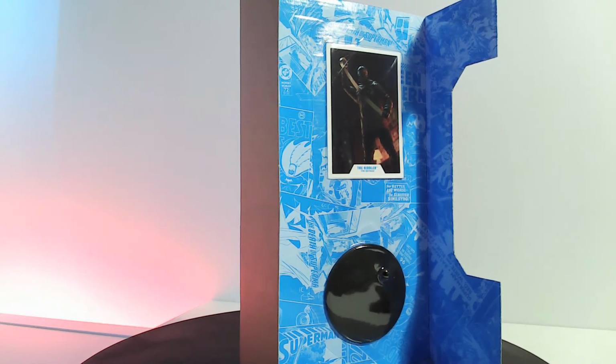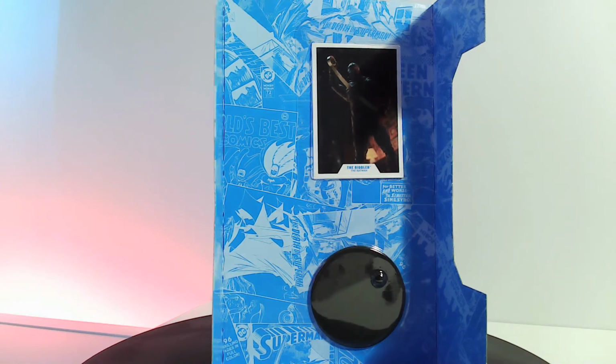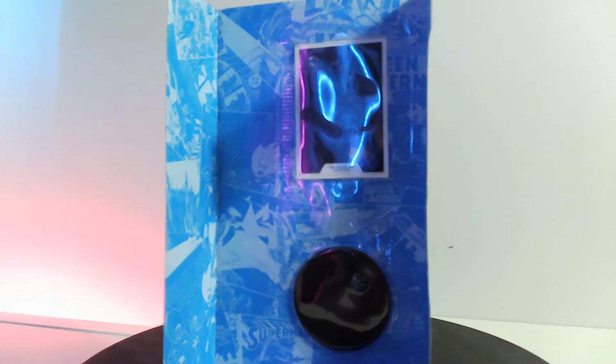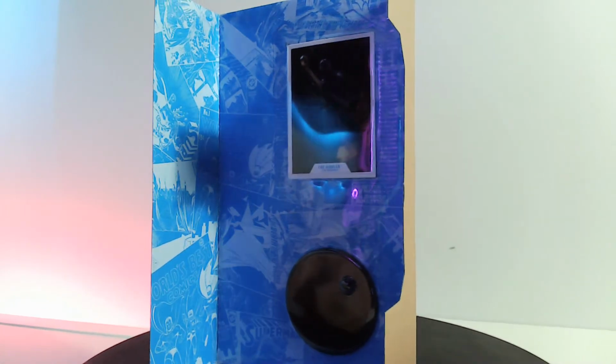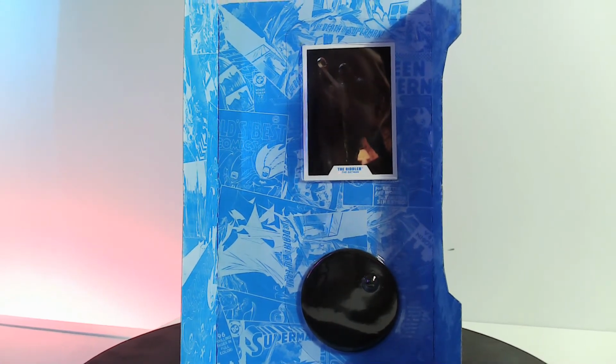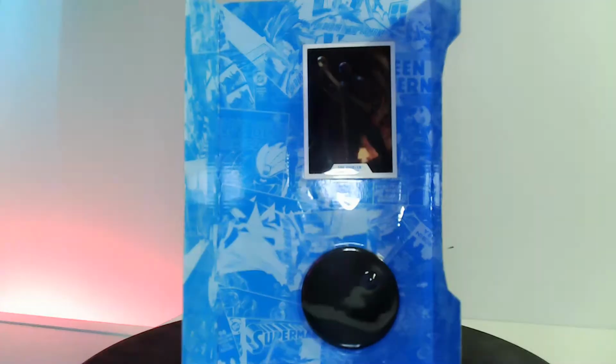So here you can see it. We've got the box in hand. I'm going to open it up. I think it's really cool that these figures come with a collectible card on the inside. I like some of the DC logo stamping in the backdrop. Really cool and kind of eye-catching, especially when you walk past it on a shelf, which is marketing 101.